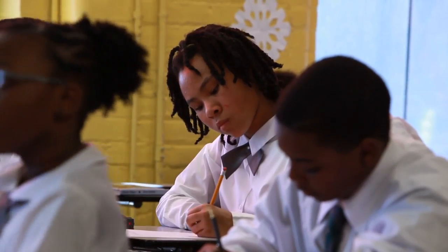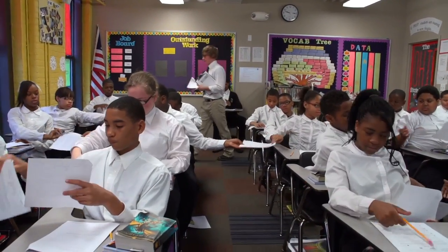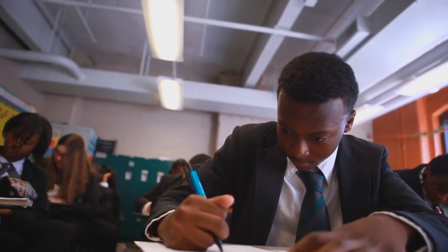The first thing that you'll notice when you walk into an ePrep classroom is the structure and the discipline. Walking down the hallways, you're going to notice one thing on a daily basis, that there is a quiet, silent, academic atmosphere. I didn't really like it when I first came. I was like, oh, this is basically a jail. It was just tough and really strict.